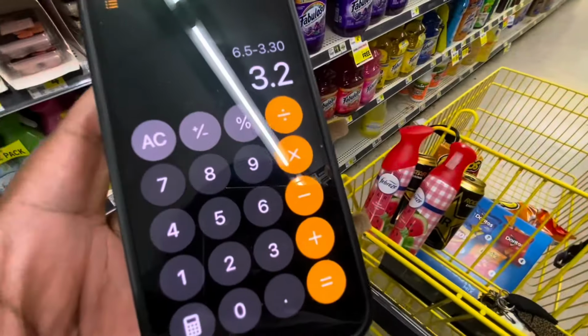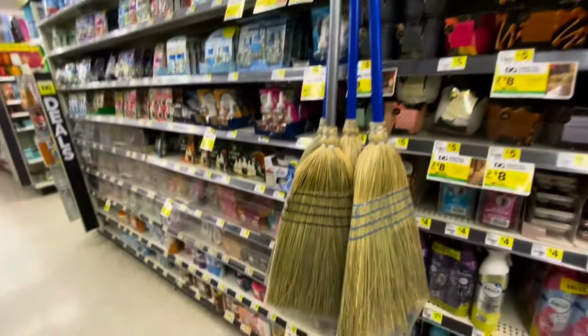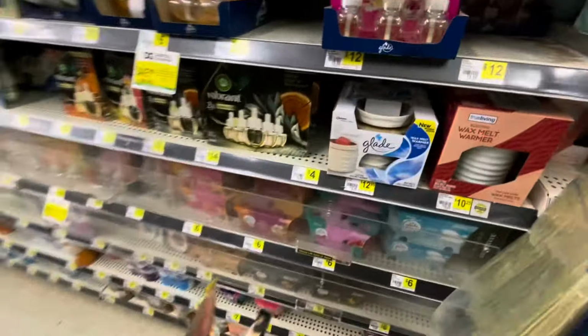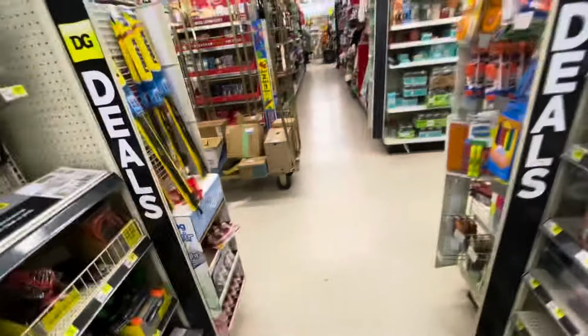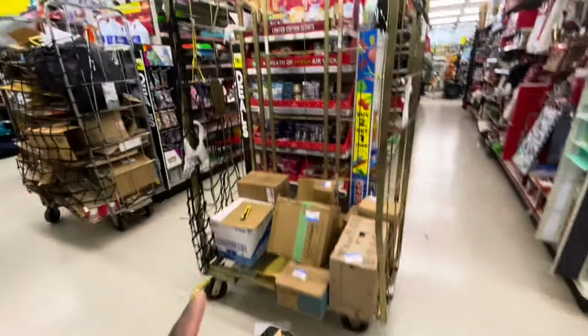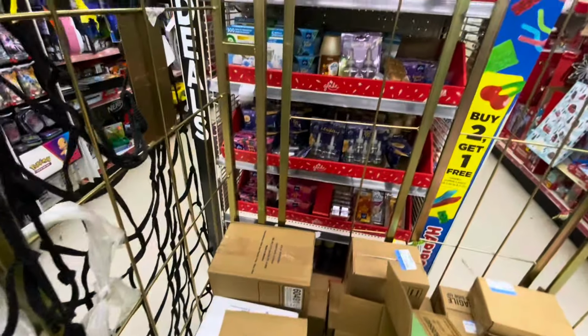It costs us $3.20 for both or $60 a piece. I'll take that. Cha-ching. Money in the thing. And I was hoping that they had that plug-in because I still got that coupon, the Airwick. But of course, they don't have any more. And then you should go over here and check the end caps because sometimes they be up in here sometimes, but yeah, I don't see it.